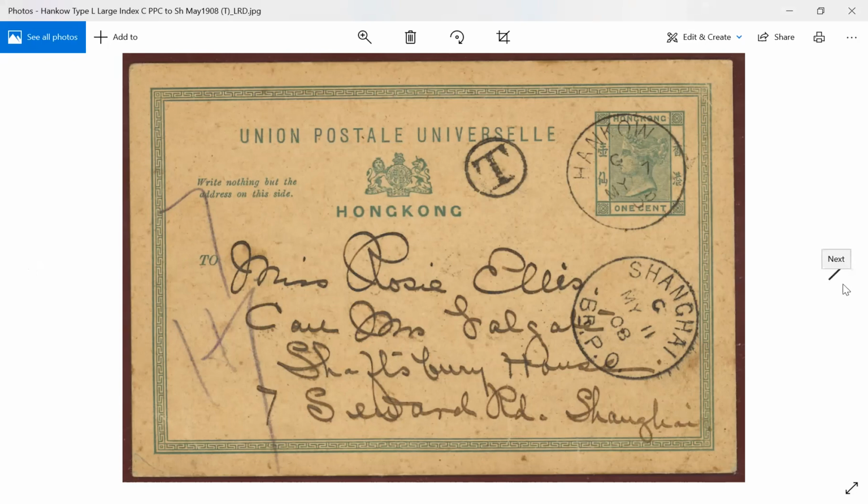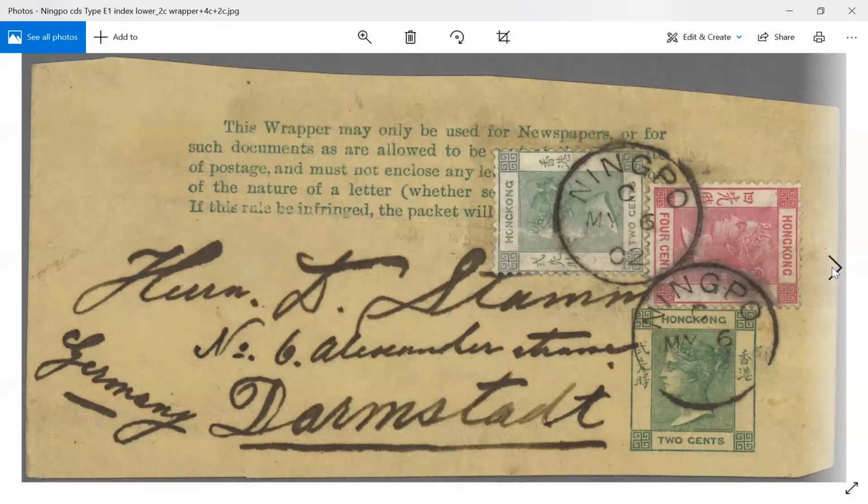Next one. Okay, I'll go forward. This one is a Hankow cover, also on a 2 cents newspaper wrapper, a cut down one, with an added 4 cents and 2 cents upgrade to Germany. Is that the right rate?